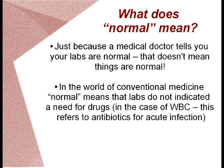So you may be in this normal range, but if you're at the very cusp of the so-called normal range, well, you don't need medication. You actually don't have enough of whatever it is on blood work to feel healthy.